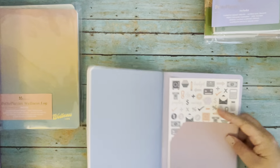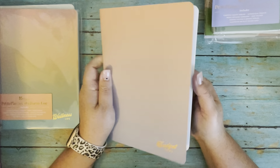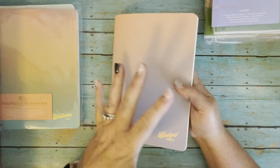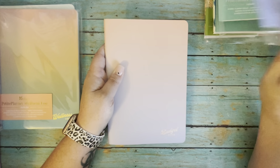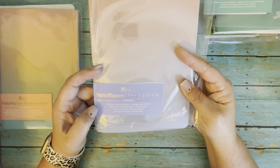Okay. So I like this book. I think it's very simple. It's got the same spreads over and over. But everything you need for each month is right there put together. You don't have to flip through different parts of the book. And I really like that they did it that way. So again, this was the Petite Planner budget book.